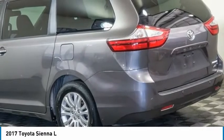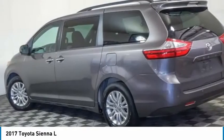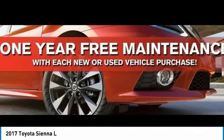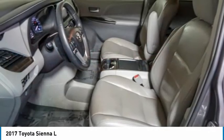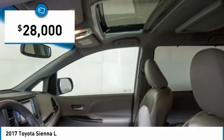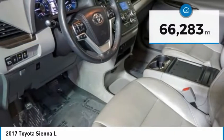Add a refined and fuel-efficient V6 engine, a smooth ride, and upscale interior accommodations to the mix, and it's easy to see that Sienna is built with the whole family in mind and is priced below $30,000. This vehicle has less than 70,000 miles.